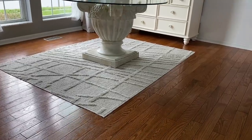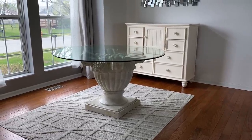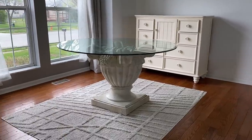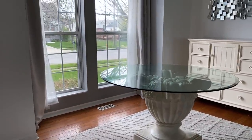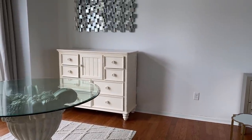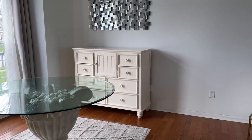So this is what the dining room is looking like. We do have some stuff there, but as you can see, it's just a dining table. We have a shelf back there. And I forgot to tell you guys as well, we already put the curtains up for the dining room. And then over here, we have that chest. I'm not sure what those are called, but it's just for storage.